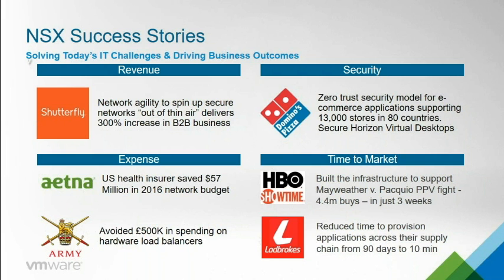This is, like I said, in addition to all the other ROI benefits they reap; just the load balancers alone, that's £500,000. Now, I appreciate not everyone has a load balancer budget that size, but it's still worth bearing in mind. And then the other one is Ladbrokes. Again, a very good automation use case, because their time to deploy new services and applications went down from 90 days to 10 minutes.